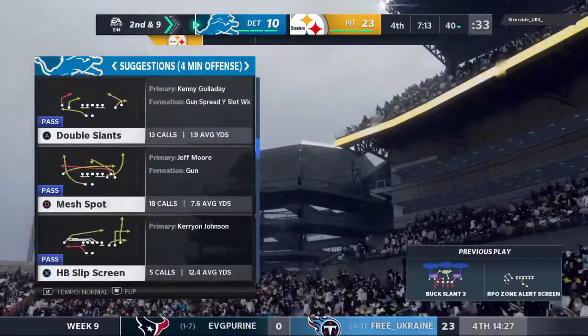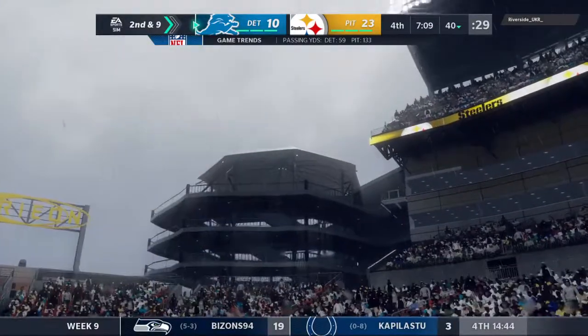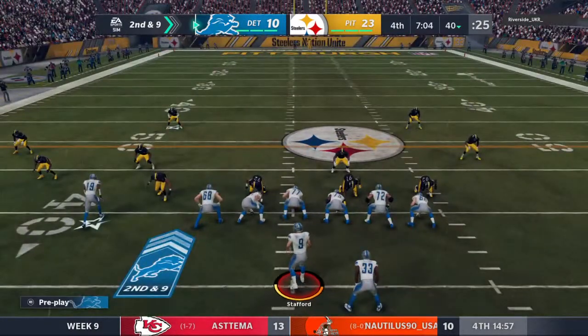The defense was ready, it looked, for that run-pass option. You get the sense that next time he has that opportunity, he may keep it himself and get to the perimeter. Probably owes his back a little bit of an apology on that one, huh?